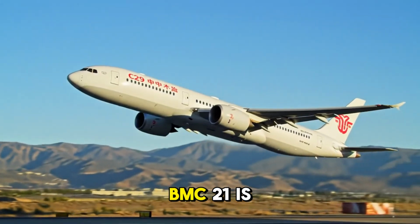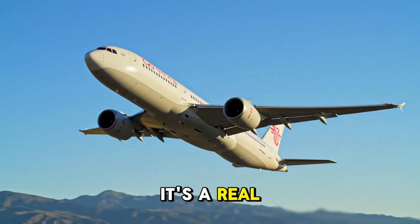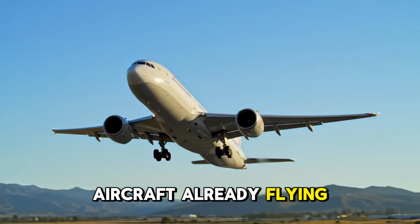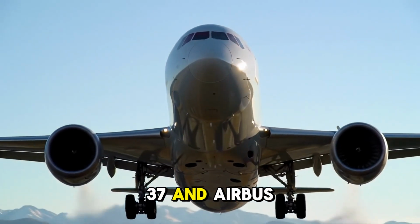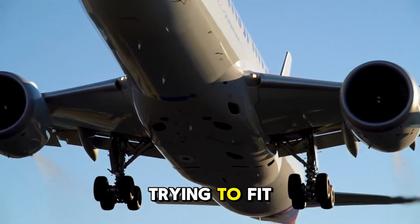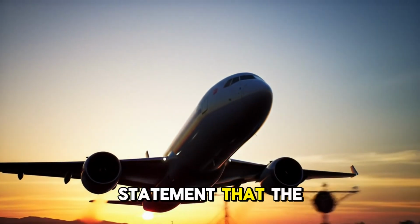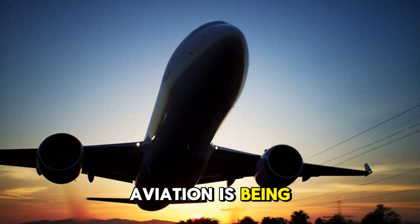The MC-21 is no longer an idea or a concept. It's a real aircraft already flying, and it's designed to directly challenge the Boeing 737 and Airbus A320. This isn't just a Russian jet trying to fit in. It's a bold statement that the era of Western monopoly in narrow-body aviation is being disrupted.